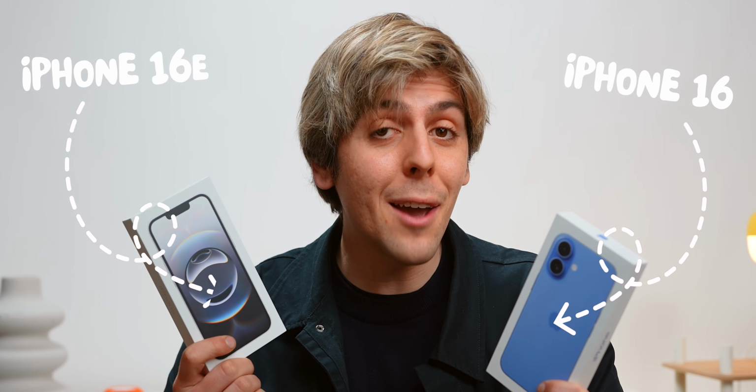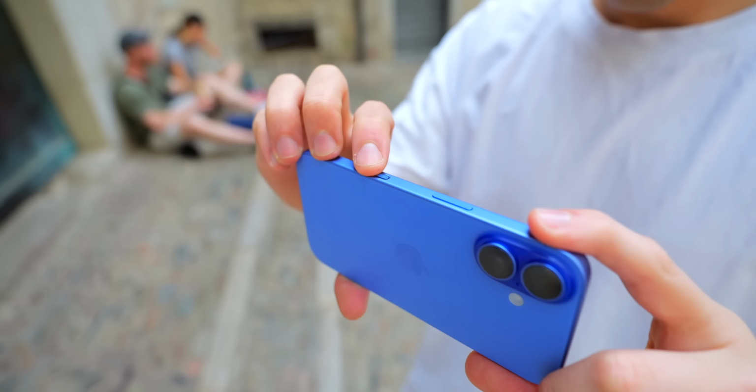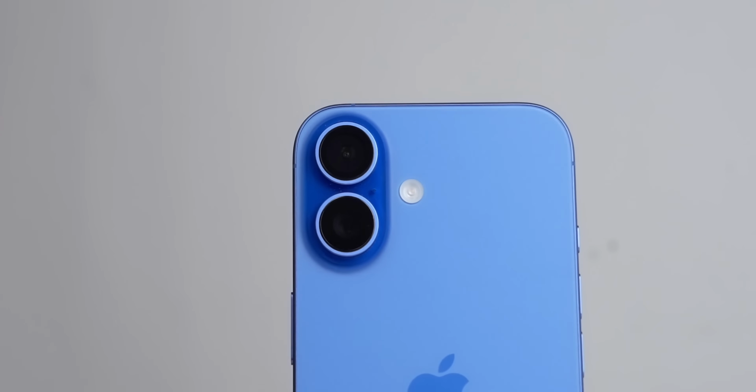iPhone 16 versus iPhone 16e. Today I'm breaking down more than just specs. Real-life performance, camera, battery life, and at the end, which one you should buy. We'll answer questions like, do you really need an extra camera lens? Will you miss out on performance? Let's dive in and find out.